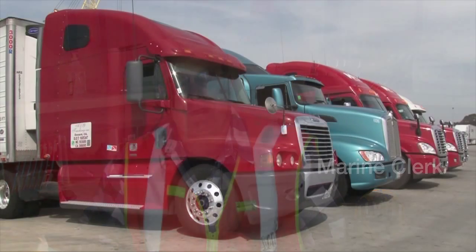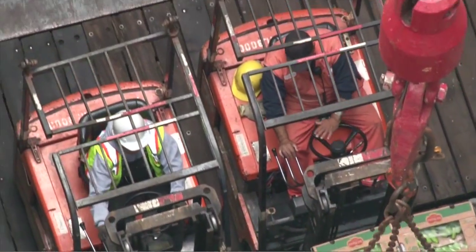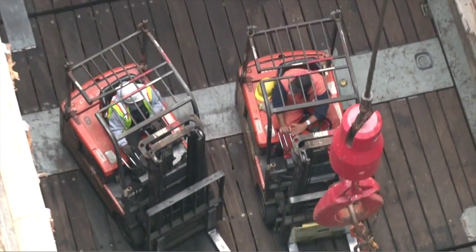My name's Jim Brooks. I'm a Marine clerk with Local 46 right here in Port Hueneme. My job here is to check in the truck drivers that come for pallets of bananas that are underneath in the hatches of the vessel.